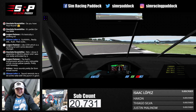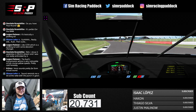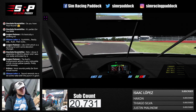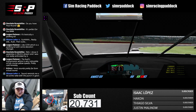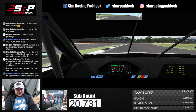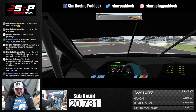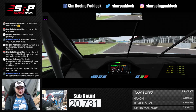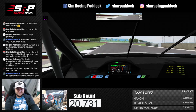So yeah, this car is definitely a boat, but it has a lot of torque. That's what I'm noticing. So it's tricky to get a good lap down. The tires just want to break free like that McLaren. We're starting to get some heat in the tires though, so we'll get a better idea of the car's true performance.